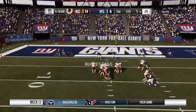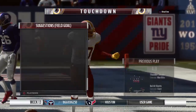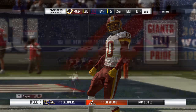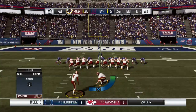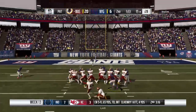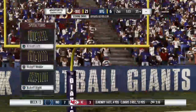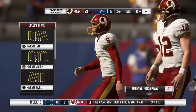Now Carr. And that is caught. Touchdown, Washington. DeAndre Hopkins, his 5th touchdown now on the year. And the Redskins are going to add on to their lead. Zerline connects on the extra point, and the decision to just kick the extra point winds up successful.